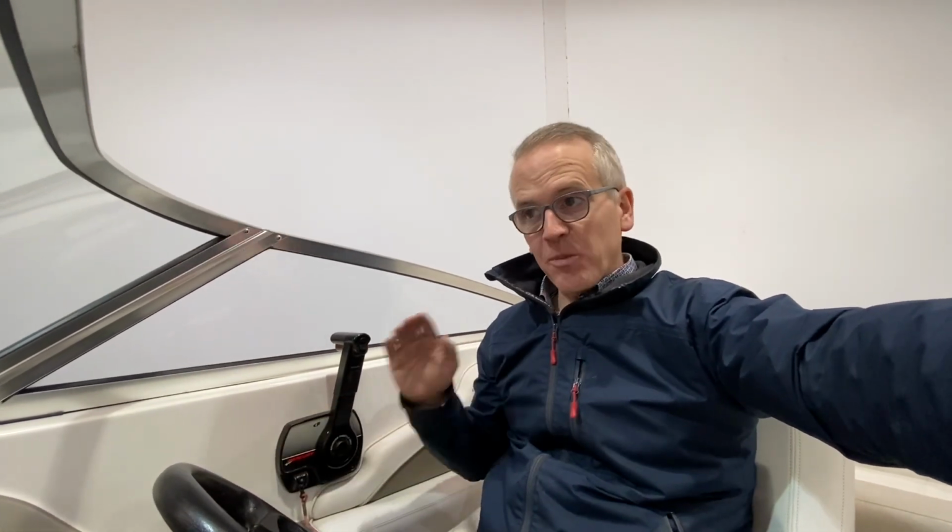One of the unusual things about it is that it has that 4.3 litre engine, the V6, 190 horsepower. Most boats this size would come with a 3 litre. The benefit of that is that it's a rocket ship. It gets up on plane really quickly, runs up to about 50 miles an hour, super quick boat.